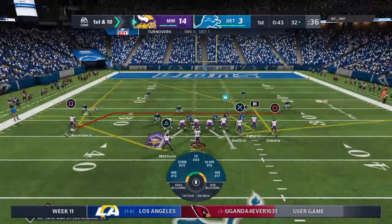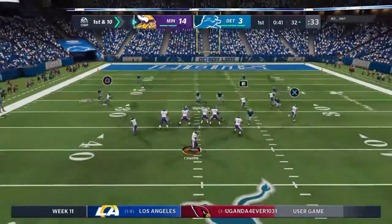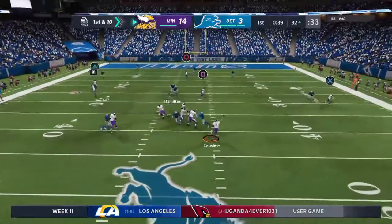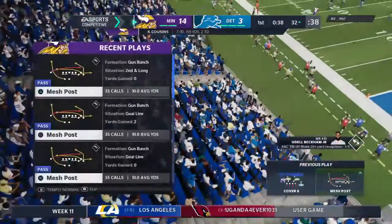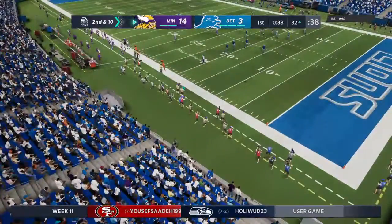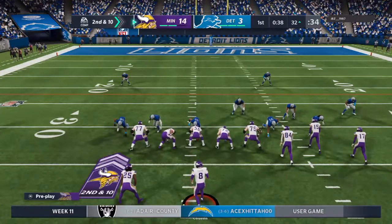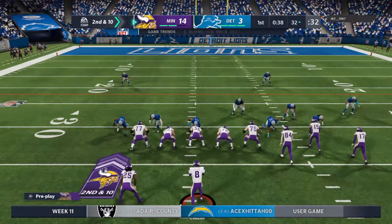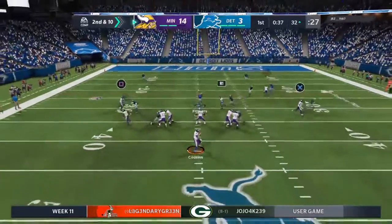From the 32 now, here's first and 10. Following the interception, Cousins flushed out right, and he rifles one incomplete. But defensively, you're over there trying to catch your breath and try not to show the offense that you're a little bit fatigued. You're right back out there after the turnover. Now they've got to work towards getting another couple of stops and forcing them into at least a long field goal situation.